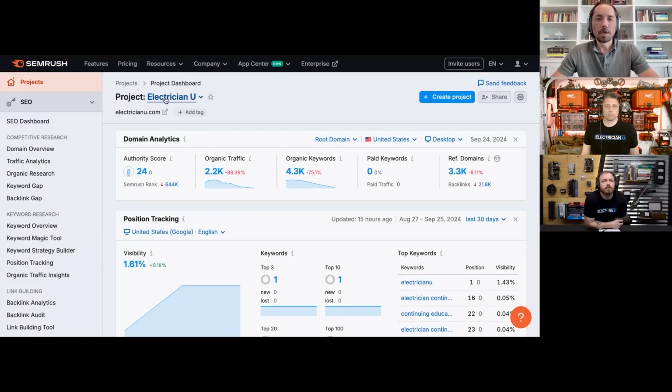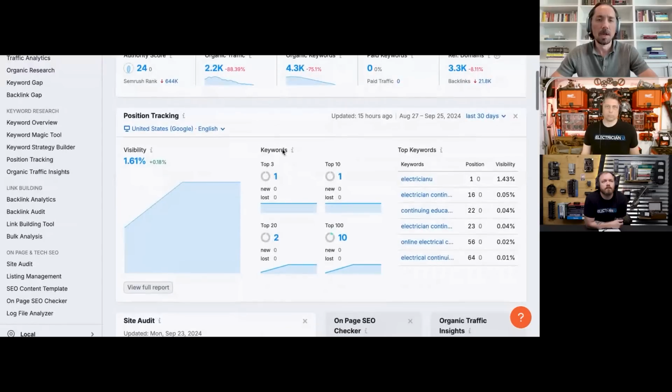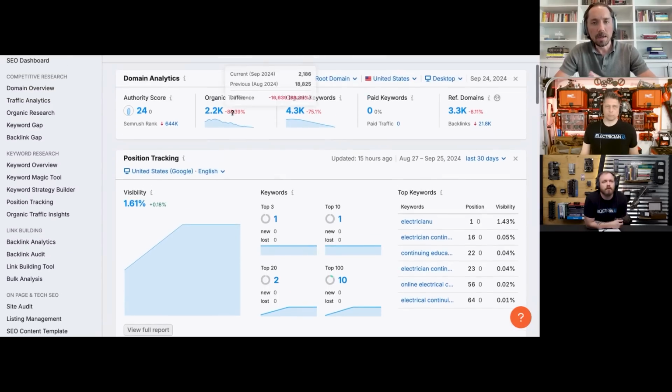I've got you in as a project, Electrician U, here. At a glance, I'm seeing a dashboard where I see your domain, basically your URL, electricianu.com, and some statistics that it's pulling in. Now, I haven't actually been able to go in and connect this to your official Google Analytics, so the data might not be 100%, but it's pretty close. I've got position tracking here, and position tracking is basically where we put the words we're trying to target on a list and track them for you. So we got to consider something.